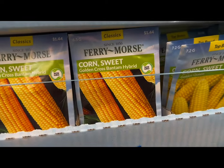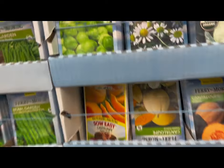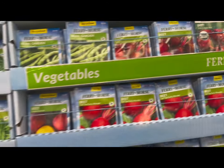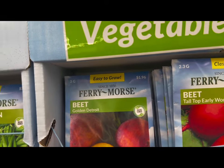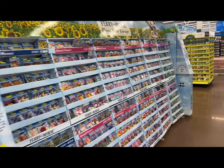Only $1.44 packets. All the carrots, the cauliflowers, Brussels sprouts, chamomile, various cabbage, various broccoli varieties. More and more beets. Look at the Golden Detroit beets. Easy to grow, $1.96 each. If this seed inventory was not large enough, this was only by Ferry-Morse.